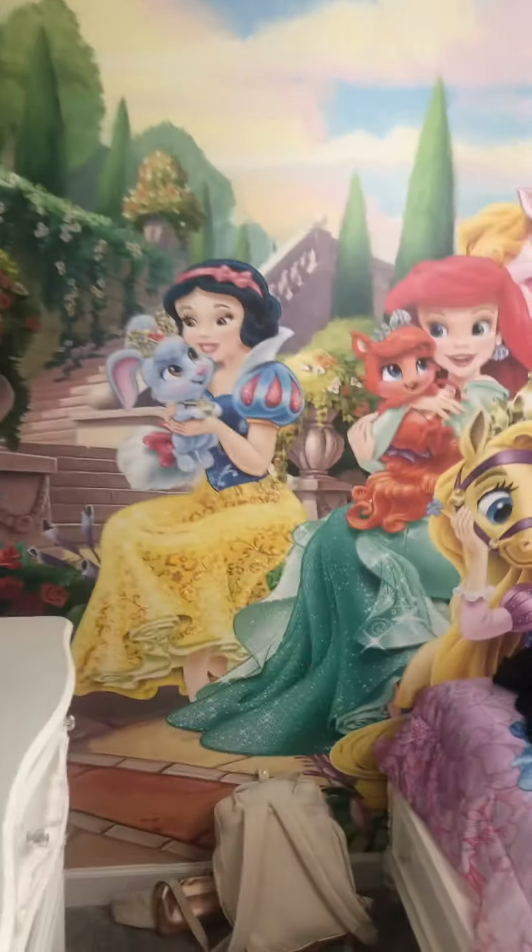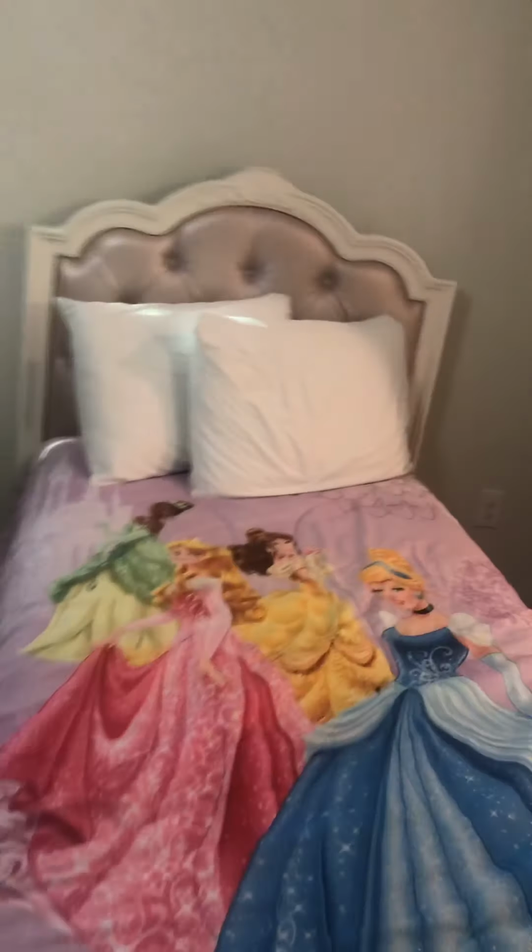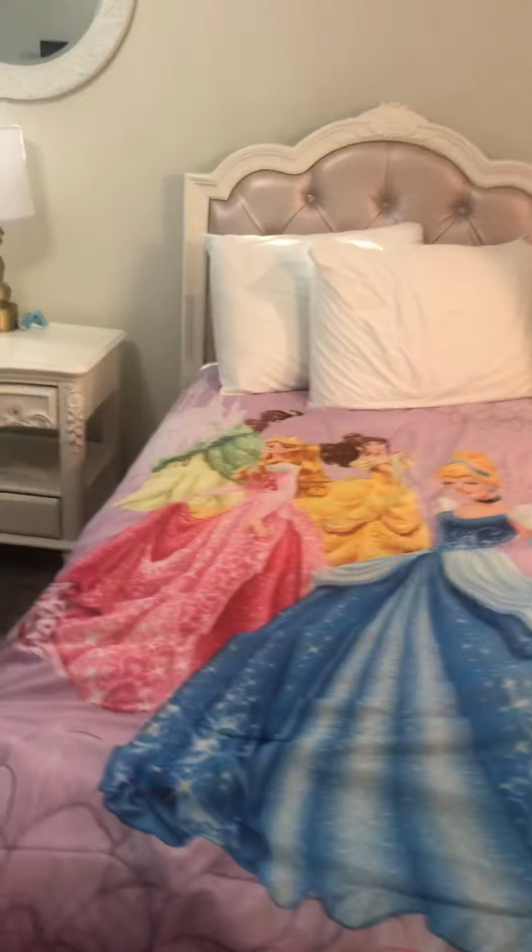Stop touching me. Why? We have a Disney theme room with two princess beds. Which one's yours? This one. Chandeliers and all of that. They got a little walk-in closet. I don't know what this is. The bathroom is pretty. Very spacious. Another glass shower. More on the simple side.